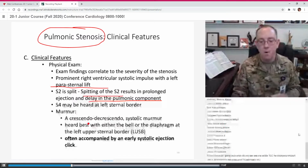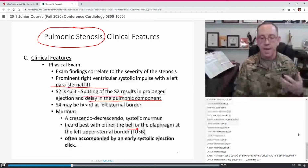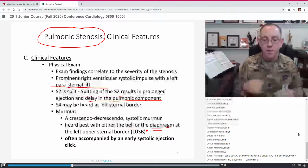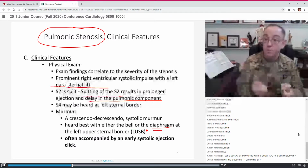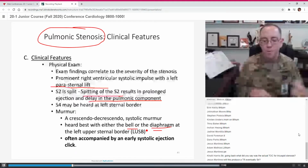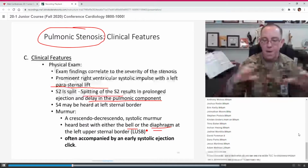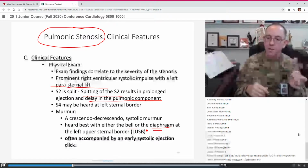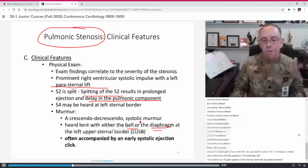So murmurs, you're going to get a crescendo-decrescendo, best heard with the bell. That's what I like to use to really hear it well, but you can use the diaphragm as well. You can pick depending on how severe the murmur is. That's why you listen with both, because sometimes one will be better than the other. The diaphragm will typically pick up the murmur as loudness, but if you want to hear the ejection click, you probably want to switch over to the bell and tweak it a little bit so you can hear it. So it's key with that component.